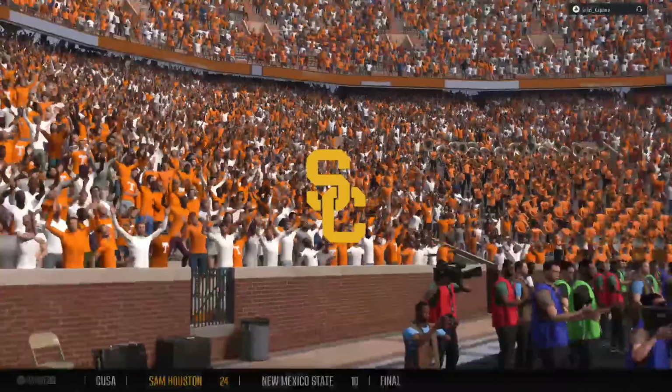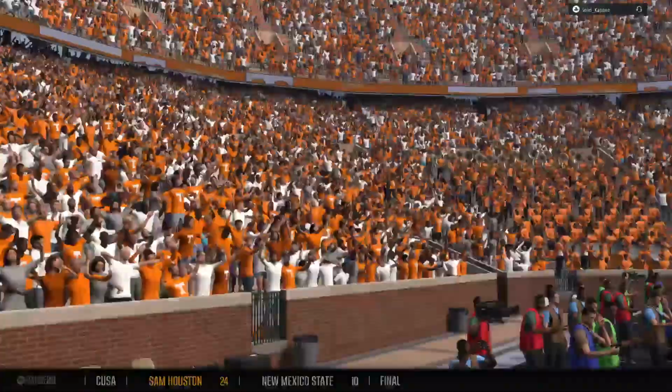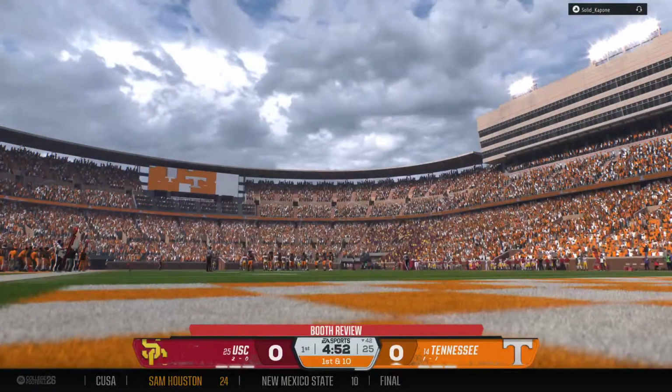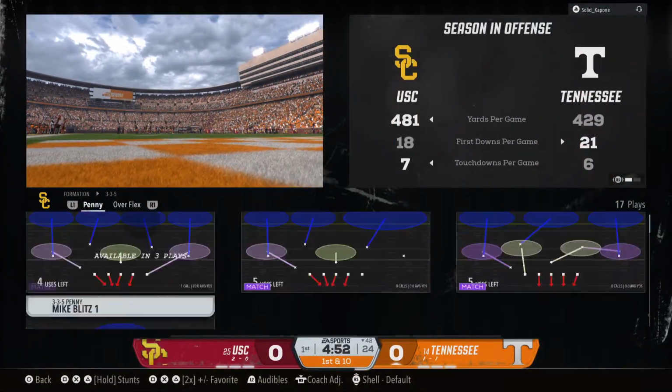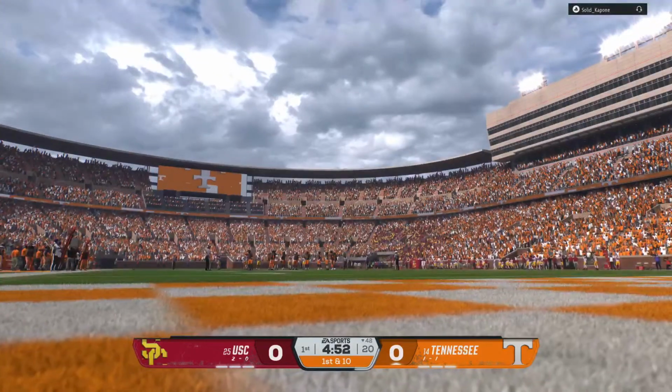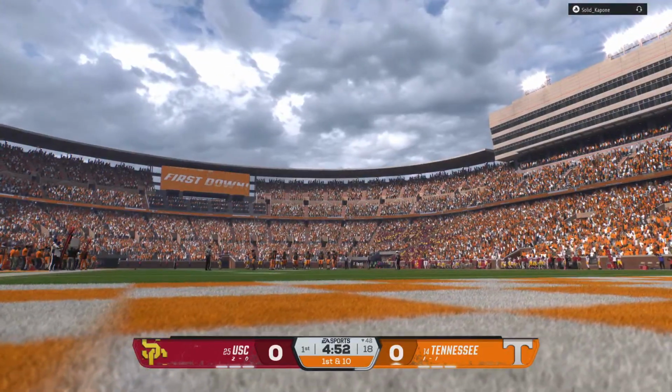Replay wants to have another peek at that last play. After taking another look just to confirm everything, the officials on the field got it right. The play will stand.